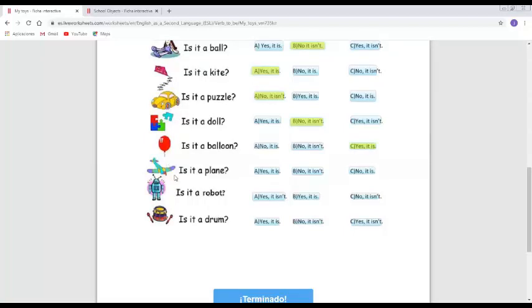Next. Is it a plane? Yes, it is. Next. Is it a robot? Yes, it is. And finally, is it a drum? Yes, it is.